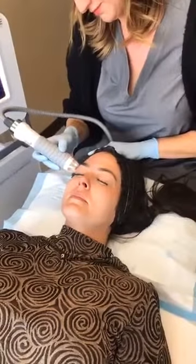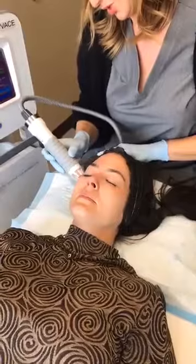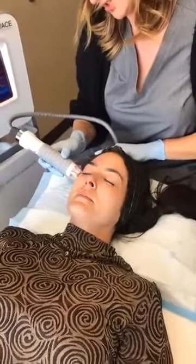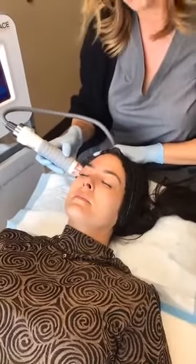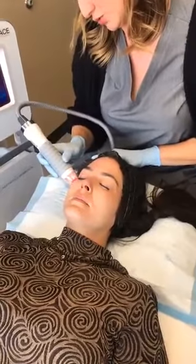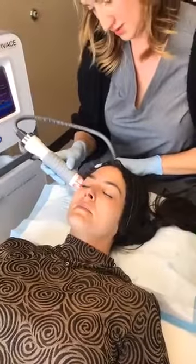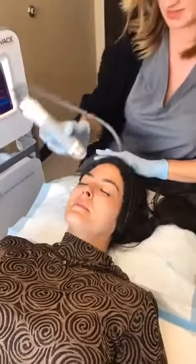So she numbs for about 30 minutes with a topical numbing. Correct. And then the treatment itself usually takes anywhere from 30 to 40 minutes, depending on how many passes we're going to do. And passes means how many times you go over the skin. The entire face, correct.